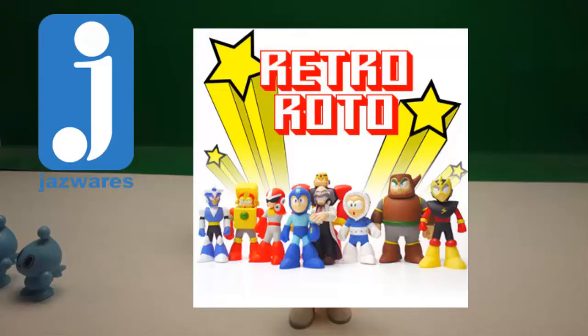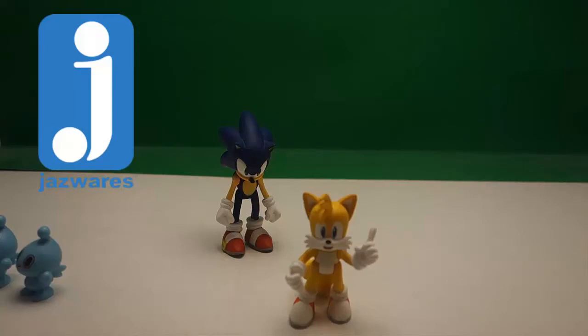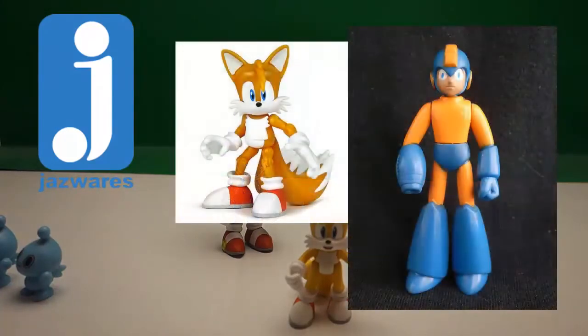Well, at least attempted to make their main line good. That line wasn't really good at all. At least the games are good. I mean, no one would buy the toys if the games weren't good. So Jazzwares has a reputation for making terrible products. They're like the EA of toys. They make no effort in their products, and it just makes them feel lazy.